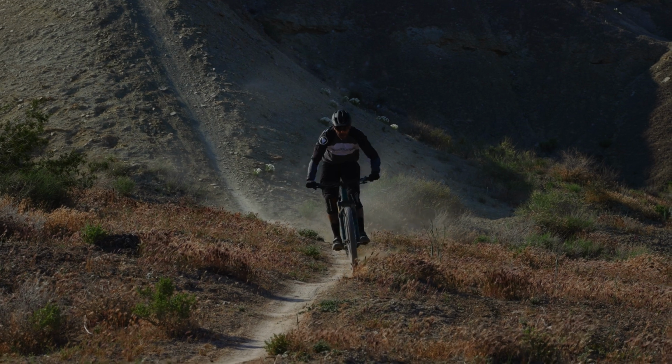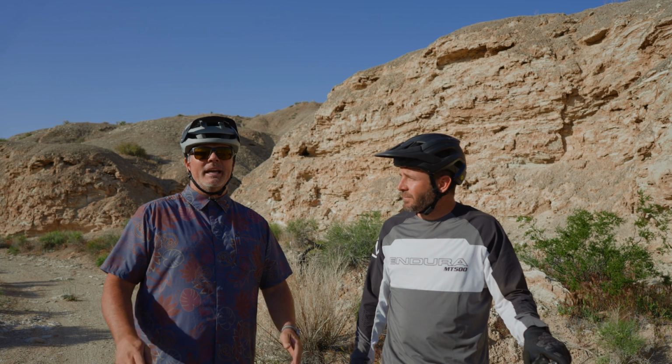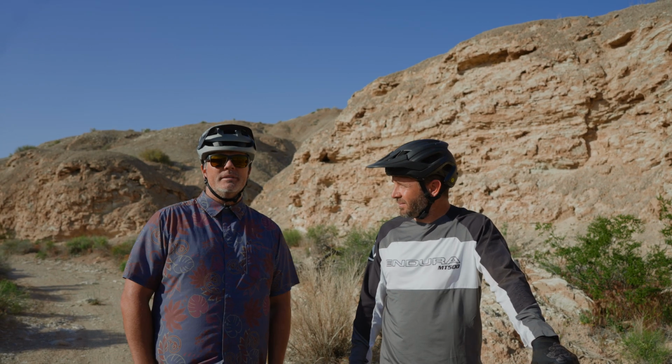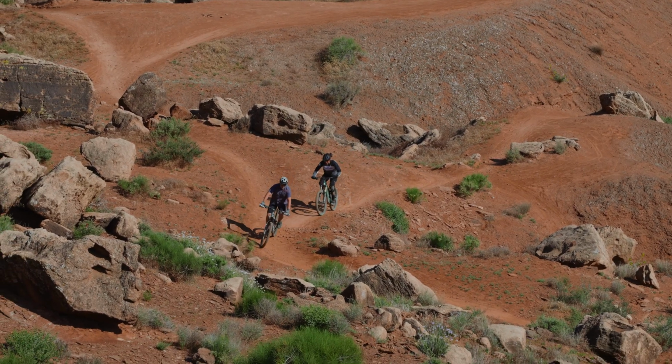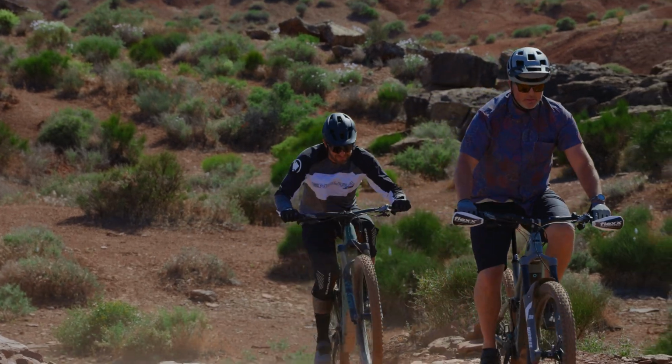Bear Claw Poppy is really a zone that a family can come here and everybody has some form of enjoyable riding. If it's all the skill levels, if you're a ripper, you can go fast and find little doubles and little jibs here and there. If you've got kids on striders, there's a zone down there for that.